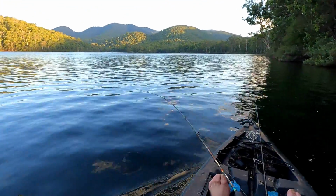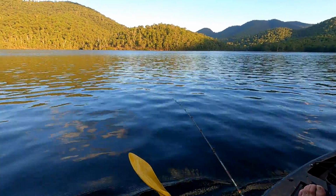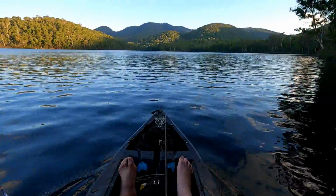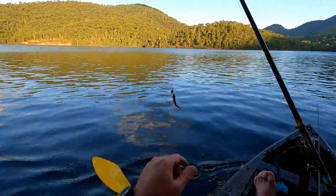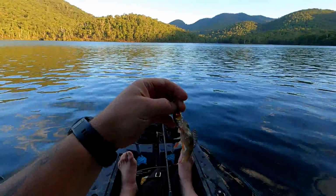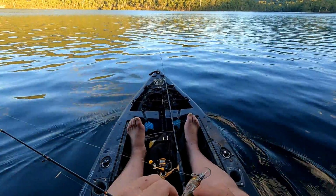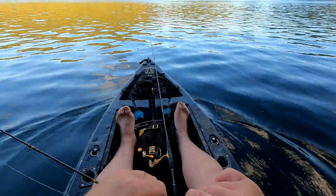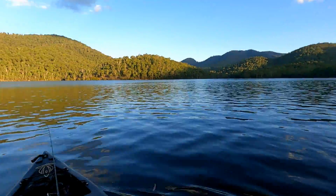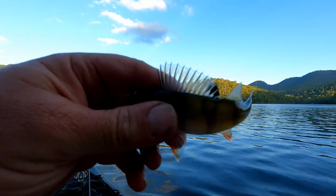Got him. Itty-tiny. Redfin run, I'll call this stretch. Look at the size of that. Is that the smallest one today? He's so small I can barely get a grip on him to unhook him. There's no point. I want to keep one for the sea eagle because I wasted the other one. But yeah, there's no point keeping that for the sea eagle. Look at the size of the bloody thing.